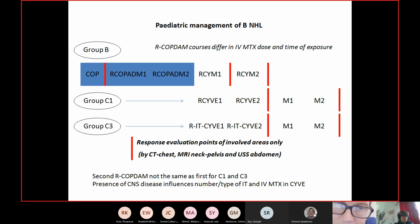In group B, the 2 CAPADUMs are the same. In group C1 and C3, they're not quite the same, which is where the first bit of trickiness in the protocol comes in. After the second CAPADUM, the group B patients, and I'll define what they are in general terms on the next slide, get R-SIM, and they get 2 of those, and they're the same. And you'll notice there's a response assessment after the first one. If you've still got active disease or potentially active disease after the first R-SIM, you upscale to C1. So it's a bit like regimen A's can go to regimen C if they've got MRD.